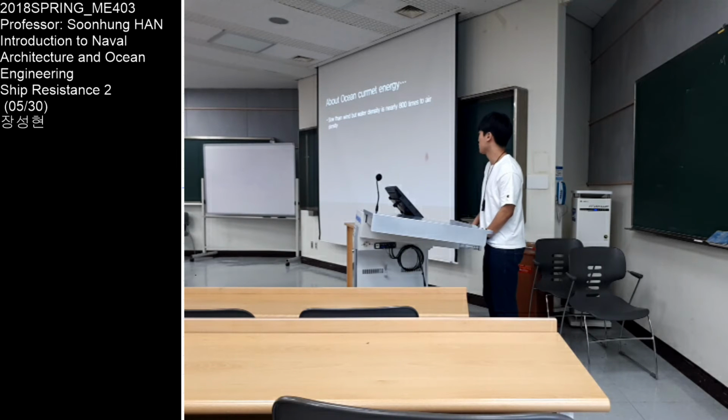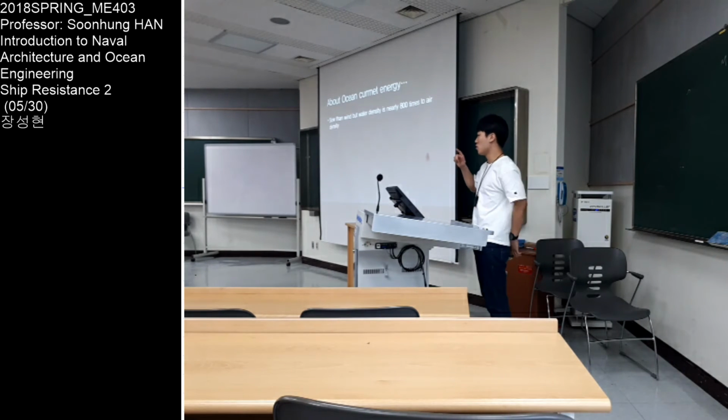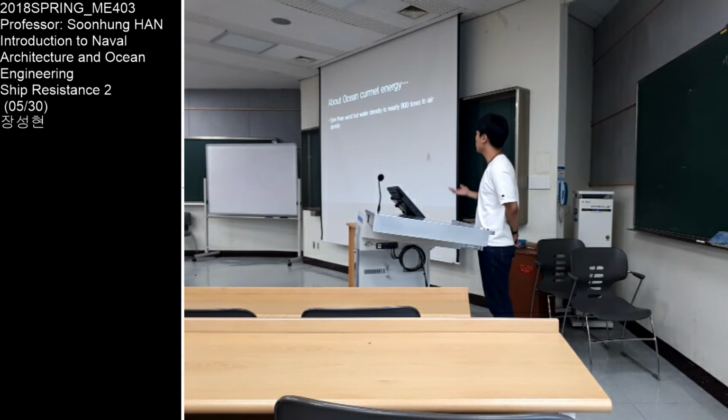So I'm just comparing it with wind power generation. Water flow in the deep sea is slower than wind, usually about 1 meter per second to 1.5 meters per second. But it is absolutely slower than wind, but the water density is nearly 800 times the air density. So it contains more power, and it can make a turbine move because there's more energy.